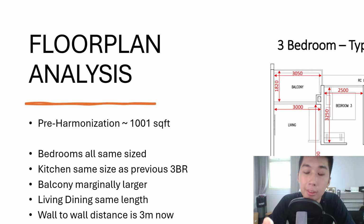Next 3 bedder layout, 904 square feet, pre-harmonization 1001. Right, like I mentioned, all the bedrooms are the same size, kitchen is the same size, balcony is 3050 instead of 2950, marginally larger, just a bit more. Wall-to-wall distance 3 meters now, so you actually get a lot more space. And living and dining, same length, 6.2 meters.